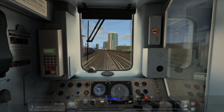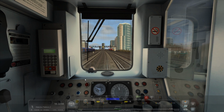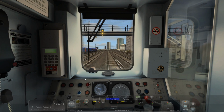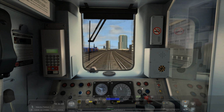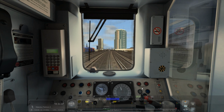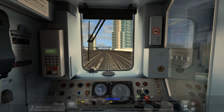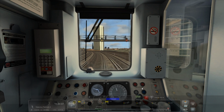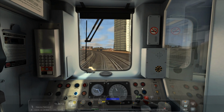And I'm guessing this 450 is going to be stopping at Vauxhall. And now we're coming up into basically an area where we're going to have a lot of signals, because obviously there's a lot of tracks here that go into Waterloo, and then in Waterloo you have like 22 platforms. So that's a crazy commotion of trains. I'm gonna start slowing down now because we do have a single yellow. I just want to be sure here.